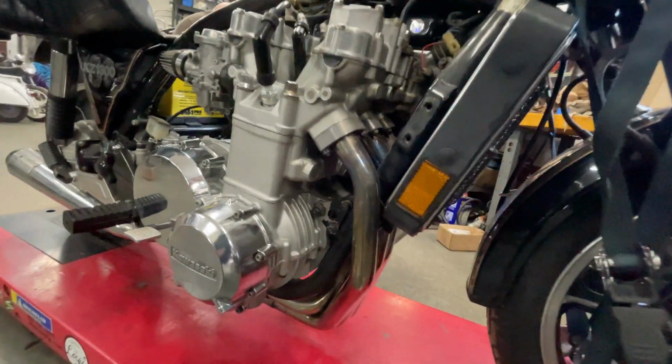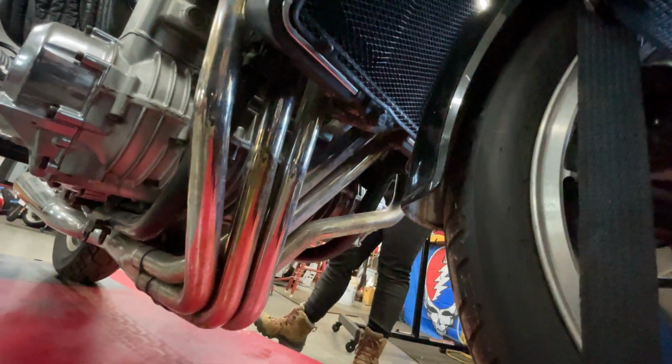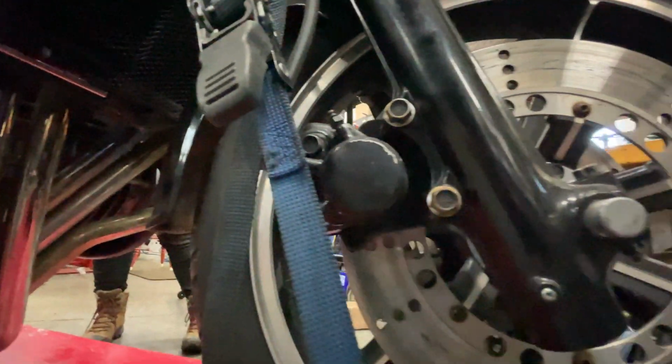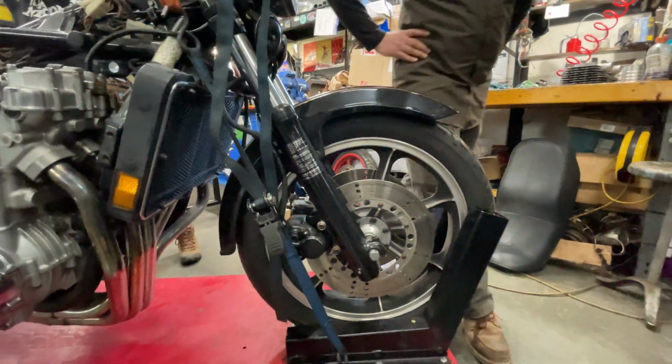So it's kind of fun to have a customer who, I mean, this bike honestly could be ridden safely with no problems, but he really wants it to be perfect, and it's kind of fun to chase that level of tuning on something. So we're going to have some fun with it.